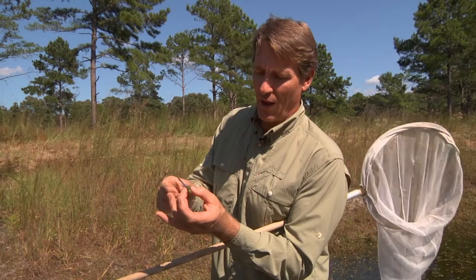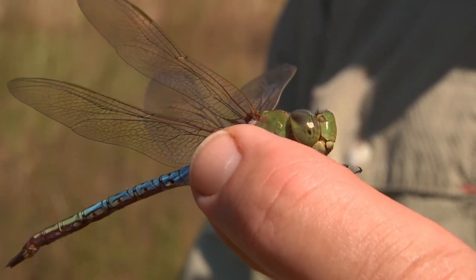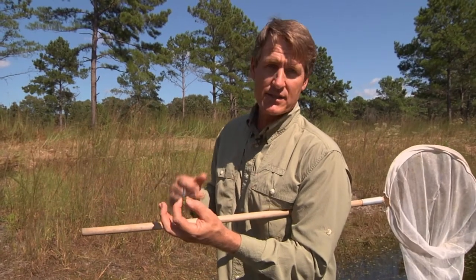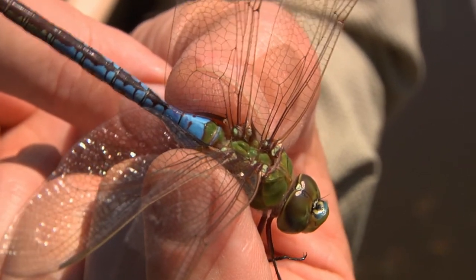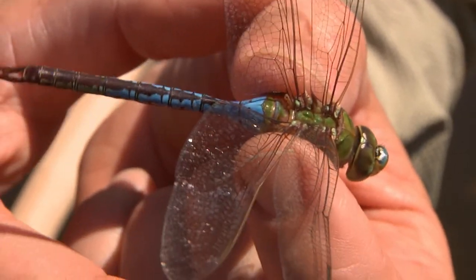This appears to be a male. You can tell by that real vivid color. The female is a little bit more drab colored. This animal belongs to a group called odonates, and odonates include dragonflies and damselflies, and they're characterized by 4 wings, and they always have this venation that you see in the wings right here.